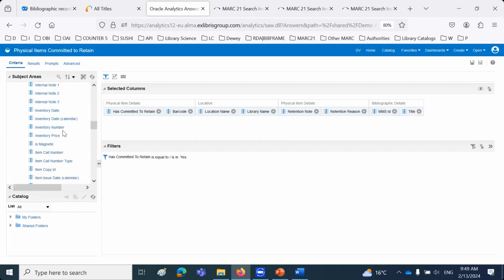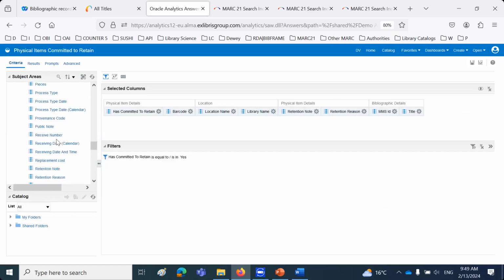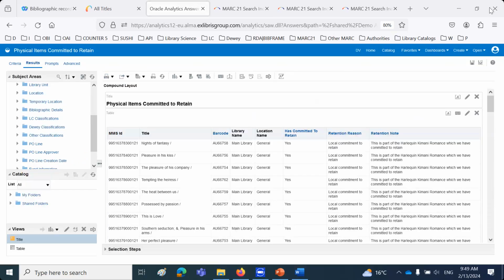So we have here, for example, the has committed to retain. That's what we filtered by as yes here. And then we also have the retention note and the retention reason. So we made those appear. We just displayed them. Let's go take a look at the chat.